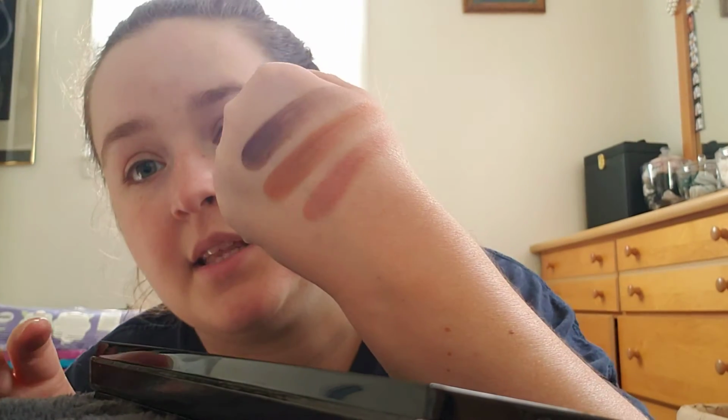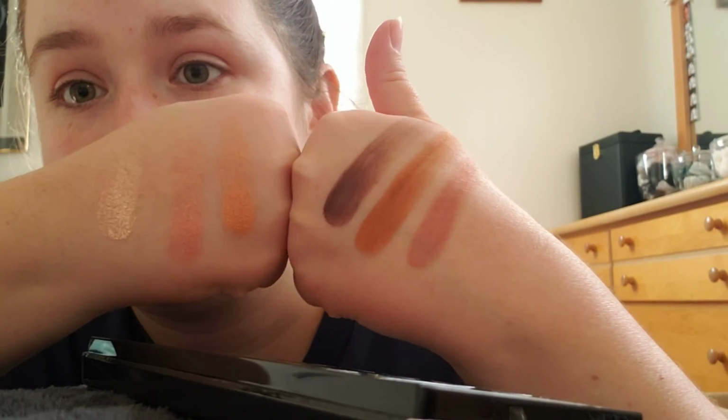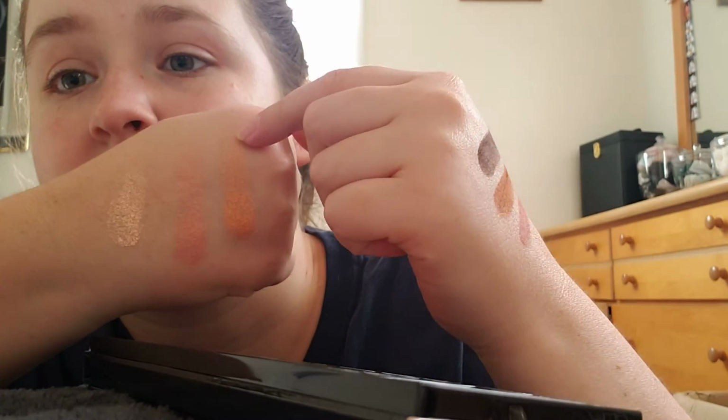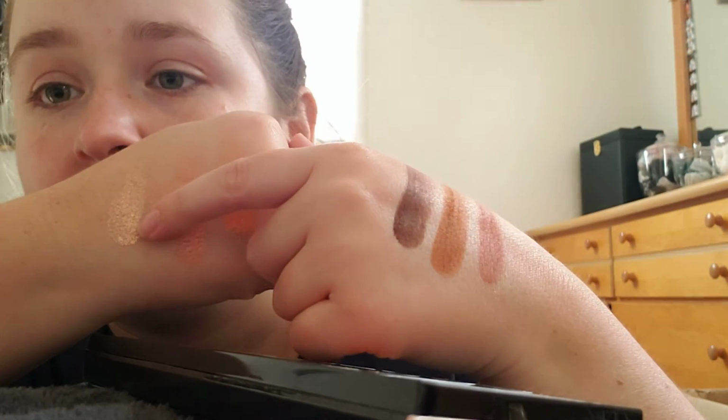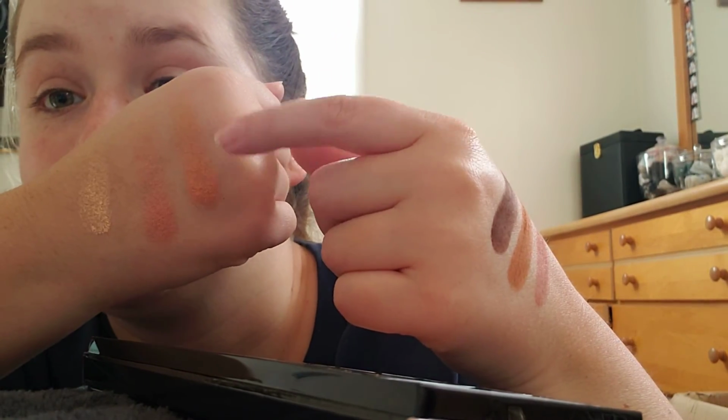There's some of the mattes. Like, look at this. When I first got it home, I swatched all the mattes on one side and all the shimmers on the other side. And it was so pretty. And actually, so you can see some of the colors. The mattes are just gorgeous. And then the shimmers, the first 2 lighter ones are kind of more like toppers. They're a little more see-through. And then once you get to the darker ones, then they're more opaque.